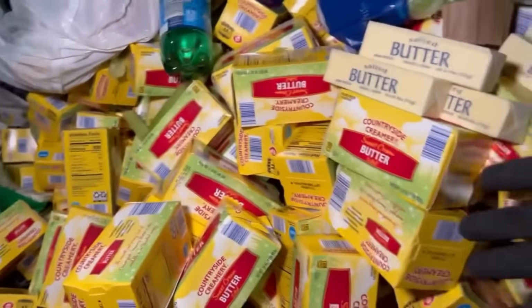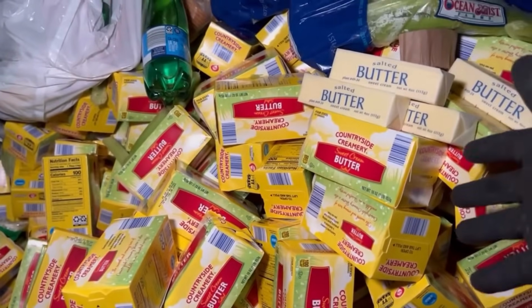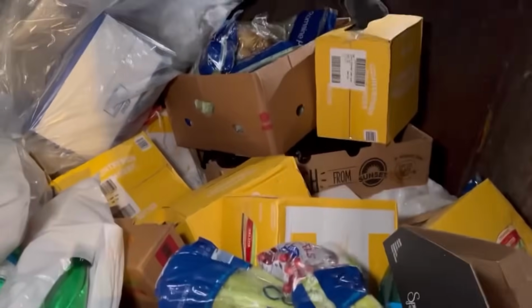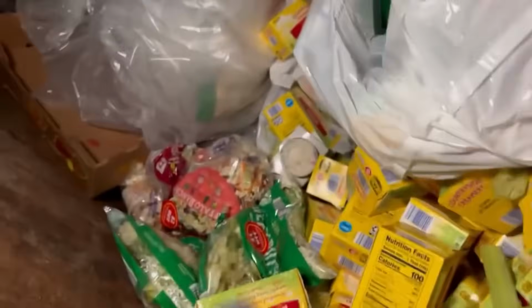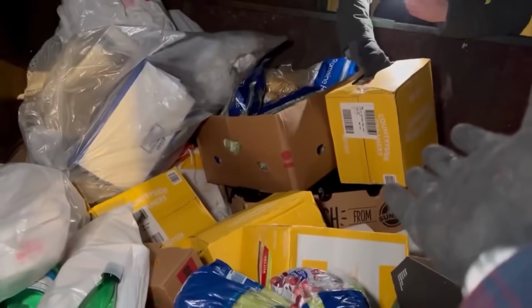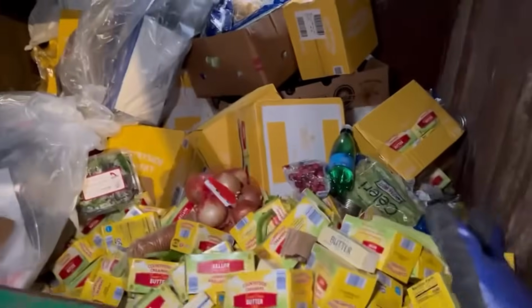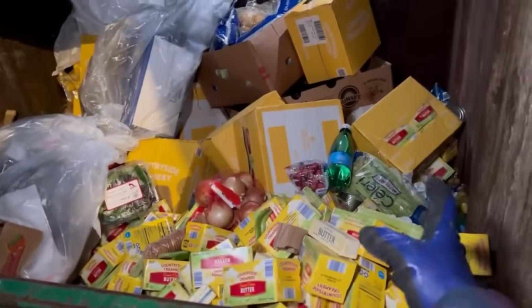Look at all this butter. Like, we could swim in butter. We could build a statue out of butter. Let's do it. Man, this is a whole sculpture. Like they do at the fair. That's crazy. That's probably what they do. They probably take expired butter and build statues out of it. Tons of celery. Butter. More butter. Butter, butter. More butter. Look at all that butter.